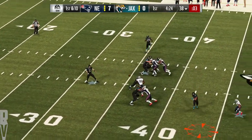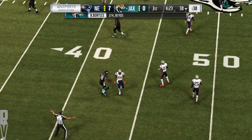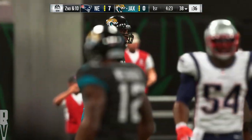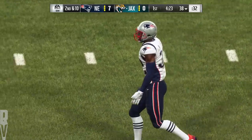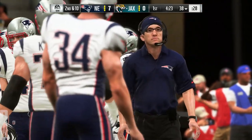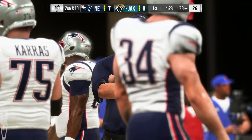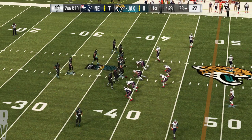Now a play fake here on first down. He couldn't quite hold it. Got hit. Ball pops out, incomplete. You get a tight end like this, and you know he's used to dishing out punishment, but here, he's one that has to absorb the contact, and as a result, unable to hold on to the football. An incomplete pass on first down. That leads to a second and 10.